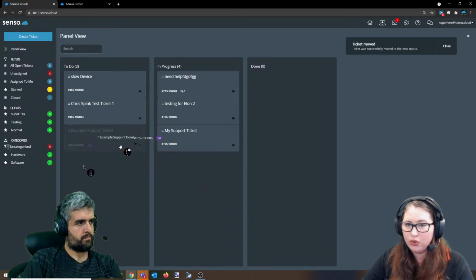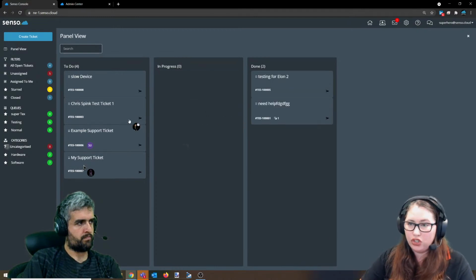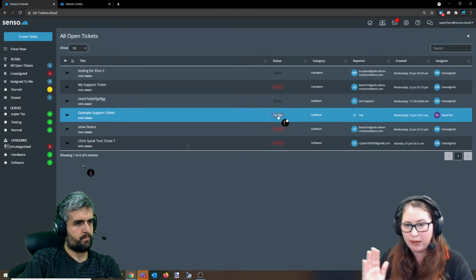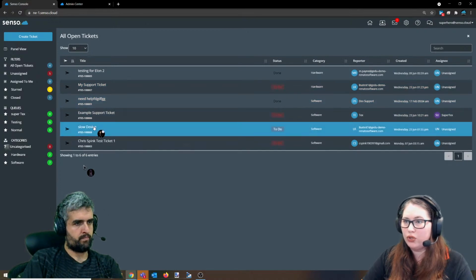There are all your queues. There are all your categories. So that's where all that information that we were just setting up on the back end shows up here. And you see how the color comes into play here. Yep, and what Owen is doing now is showing that you can move those in that panel view. You can drag and drop them to where they need to be for that view.